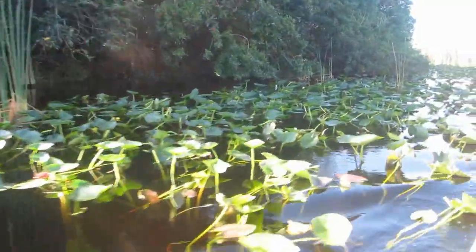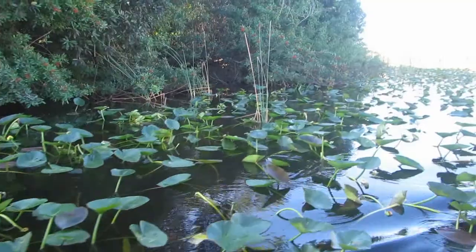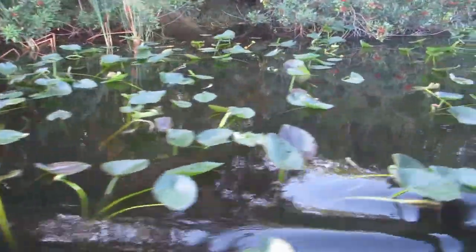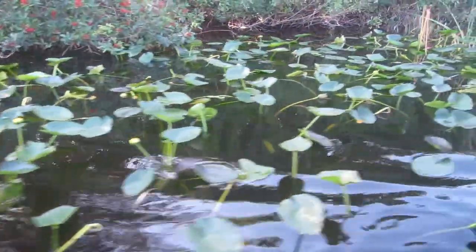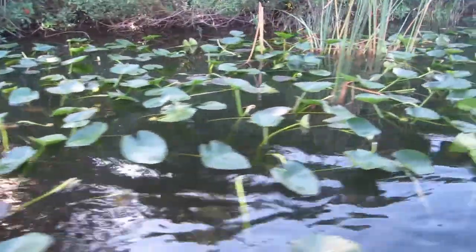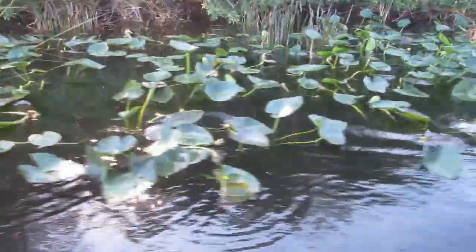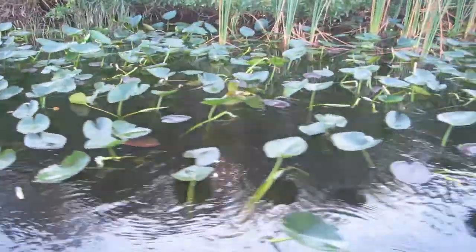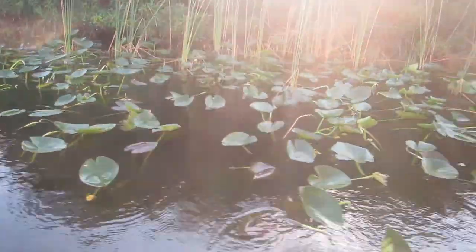Now, if you guys look to the sides, you're going to see these beautiful lily pad looking plants. Now, these are called spatterdock. And the main difference between a lily pad and a spatterdock is just that a lily pad is more circular in shape. Now, these bad boys are shaped like a heart. Now, you guys, we all know the Everglades is a very beautiful place, even if you've never been here before. But what people tend to forget is that the Everglades is also a very dangerous place.